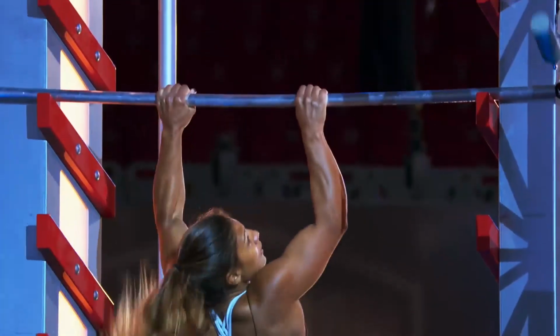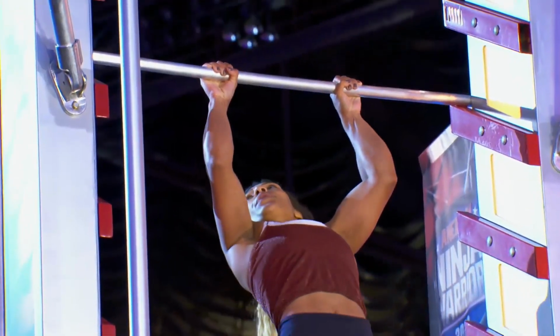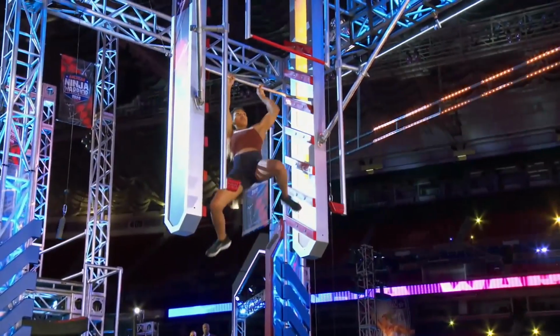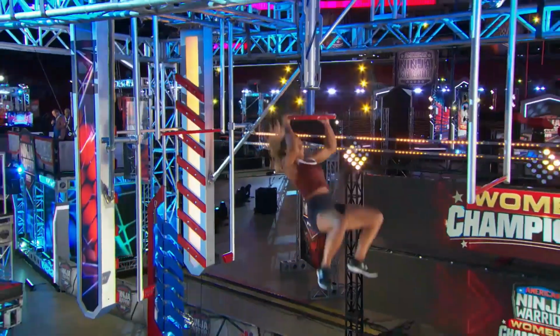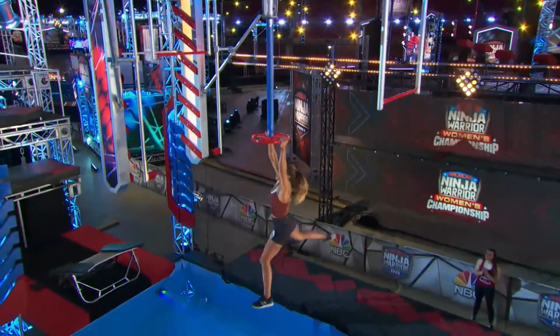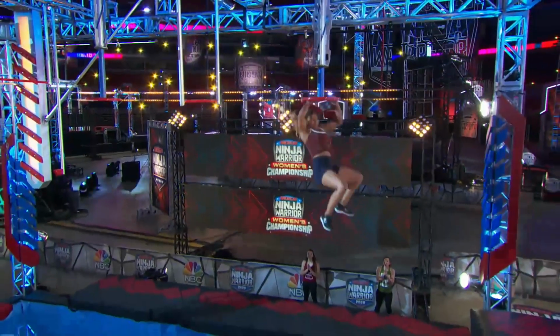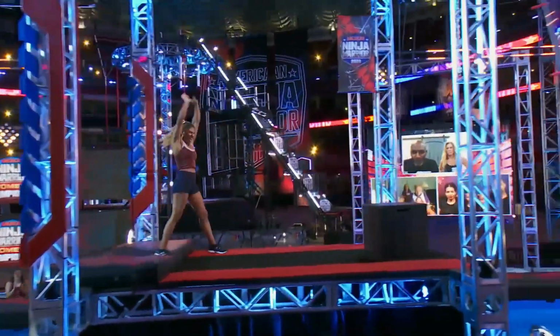Look at the back muscles. You can see Meagan eyeing that right side, trying to make sure that bar placement is precise. And no problem with the sand ladder. 4 foot drop. Nice. Oh, watch out. Of course. You know she loved to do it in this women's championship. Hold it on. Go. And she's through.